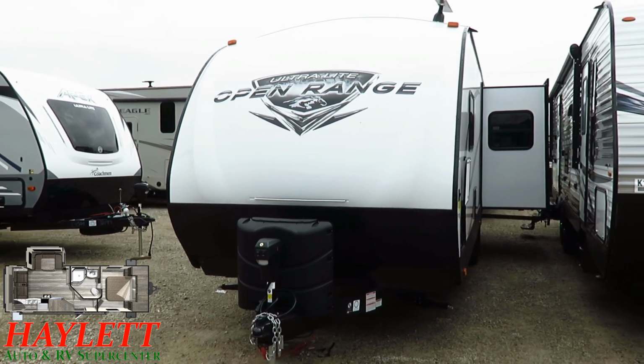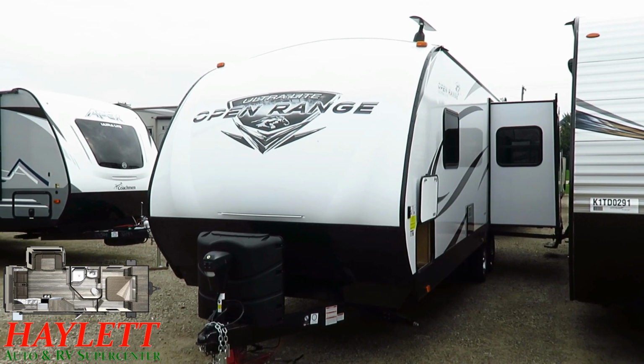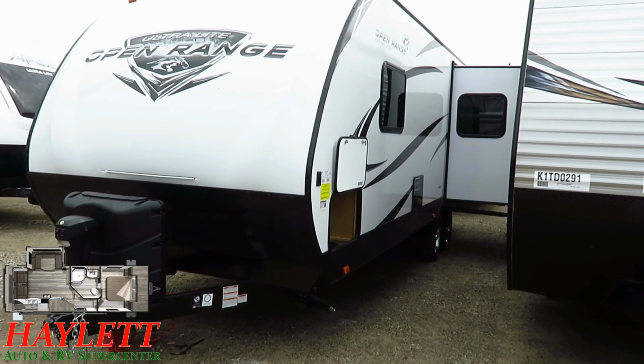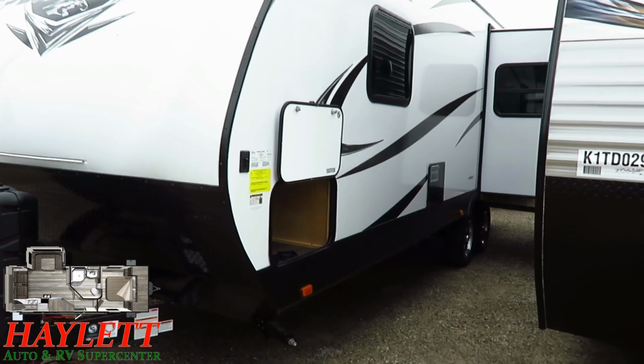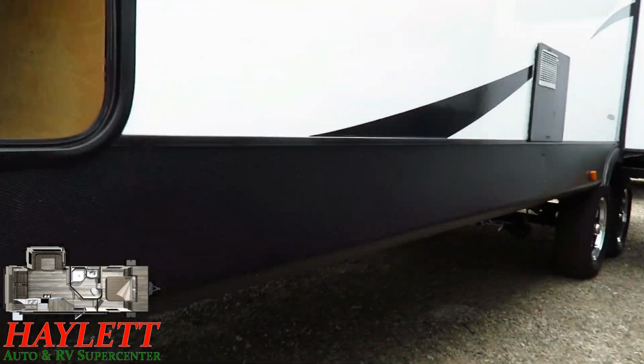Bigger 30-pound propane tanks. The idea here is just making camping a little fun, a little easier, that kind of situation. Now we're parked a little close to this Jayco next to us, so I'll have to do a little teleport maneuver to get to the other side. But before we do, I want to take a peek at the belly.